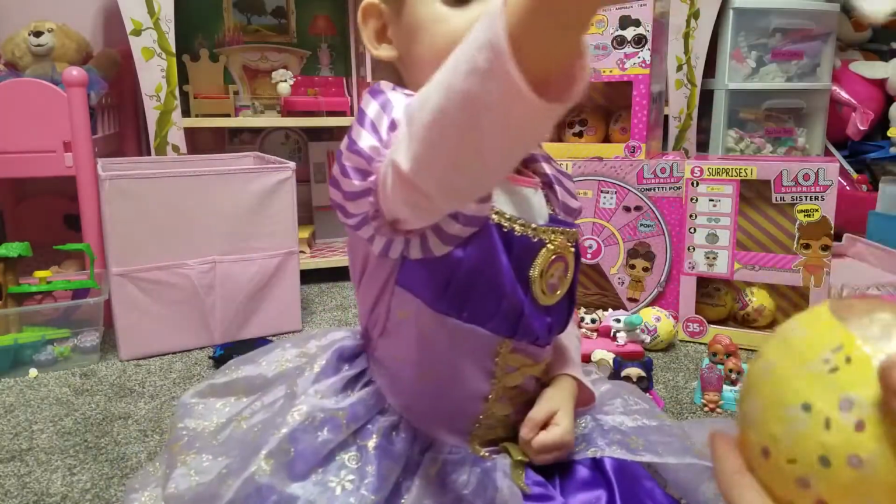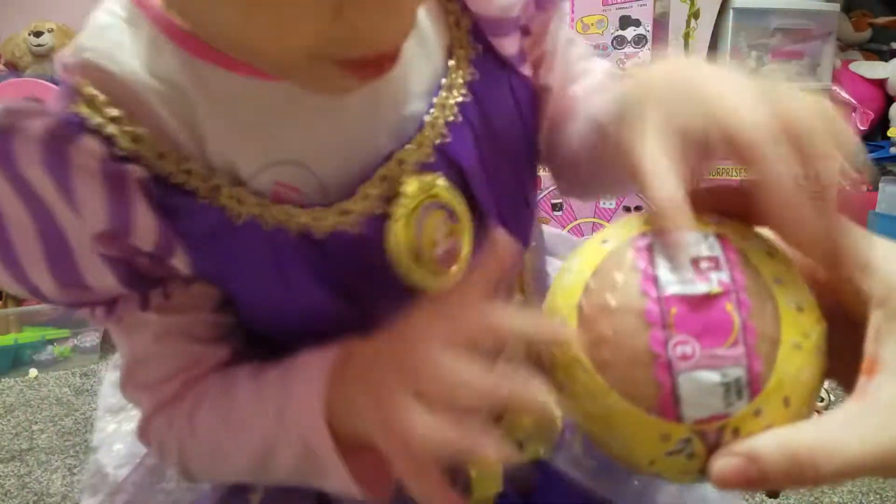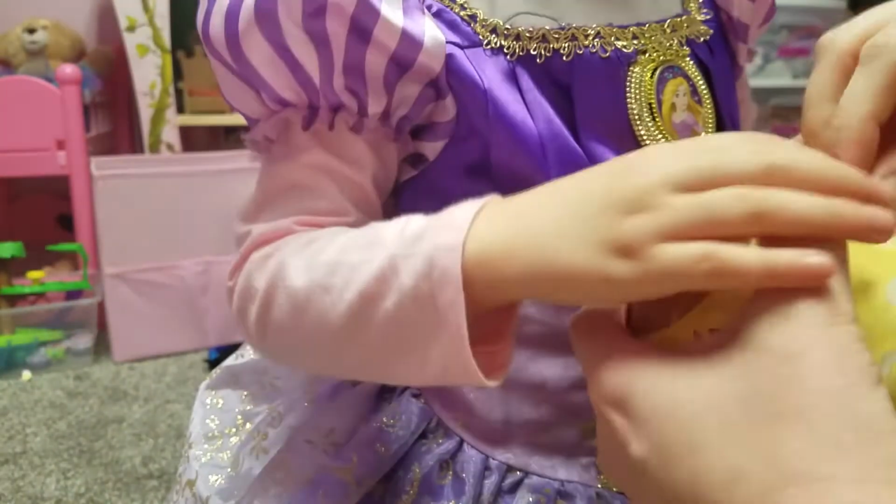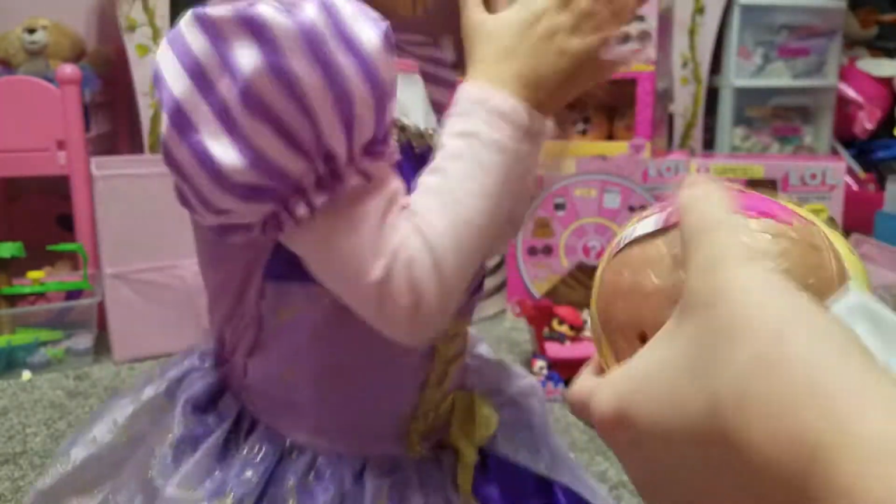Okay, it's just our sticker sheet. It's a golden one! It is, guys! It's golden! Yay! We got it! Our trick worked! I'm so excited! This is the first time ever we've gotten something other than a pink ball, and I'm so excited to find out what's inside! It worked!